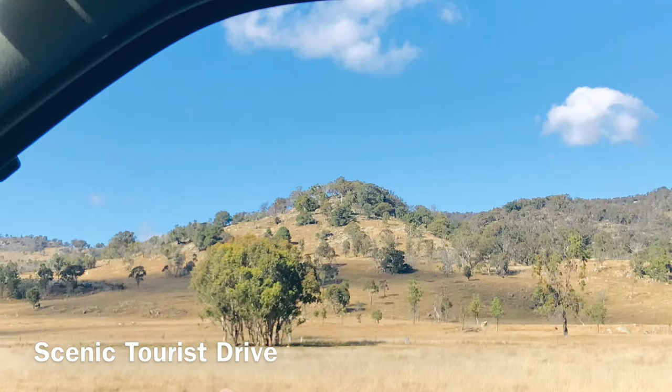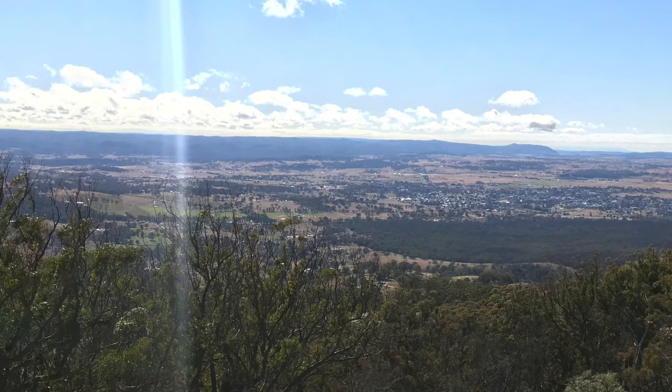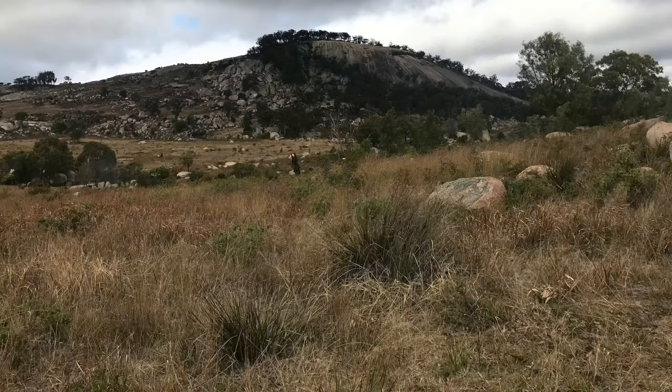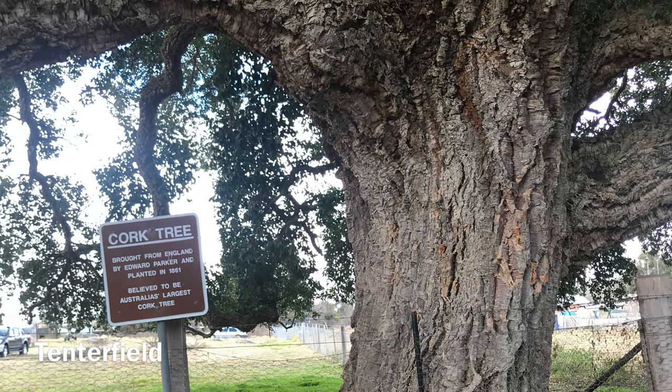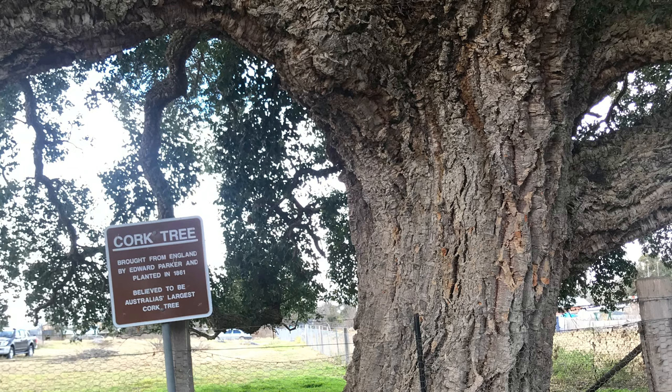We did the Mount Mackenzie Scenic Tourist Drive, taking in all the unusual granite rock outcrops. In Tenterfield, we had a look at the giant cork tree, which was brought out from England in a jam jar in 1861. It still grows today in Wood Street and is believed to be one of the largest of its kind in Australia. The tree flourishes in the New England climate.